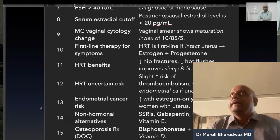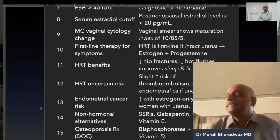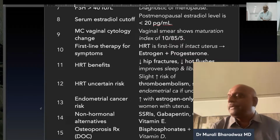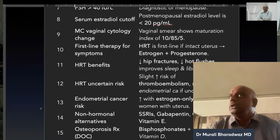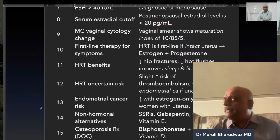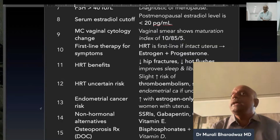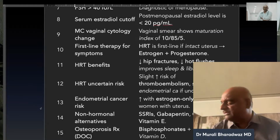So what is the first line of treatment of menopause? Hormone replacement therapy, where you will give both estrogen and progesterone. Hip fractures decrease, hot flushes decrease, improves the sleep, improves the libido, husband is happy if you give HRT. But HRT can increase the risk of stroke, thromboembolism, endometrial cancer.